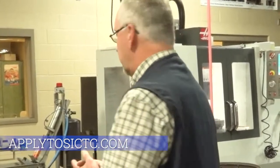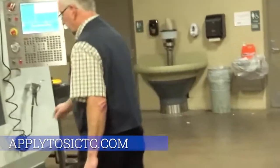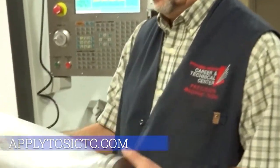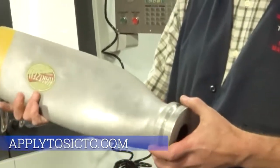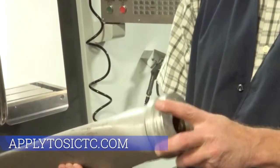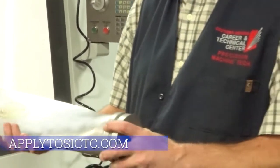Another item that can be made on these type machines, we did not make this, but another shop did, and this is an airplane propeller. It's actually off of a World War II airplane, and I was given this by an industry partner, and this is very interesting to discuss. How would you have made that in World War II versus today?